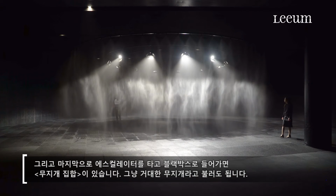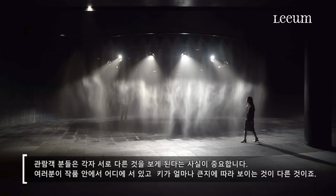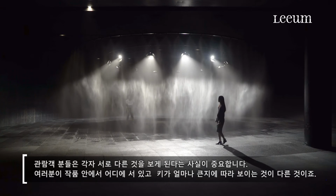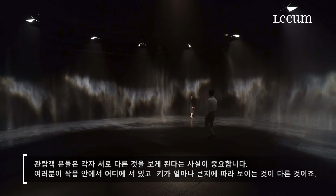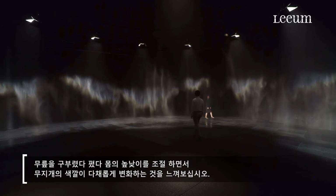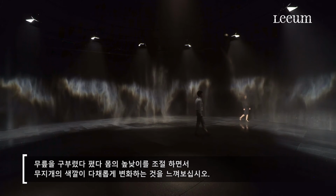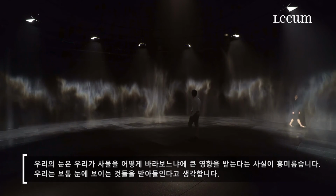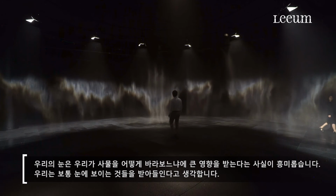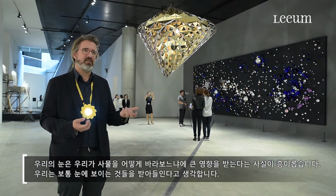And I think it's important to understand that everybody sees something unique, depending on where you stand, and also depending on how high you are. You should try to maybe go down on your knees and up again, and you will see the colors will change a lot. I like this idea of your eyes actually being very influential in how you see things.